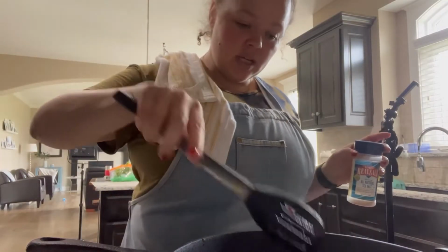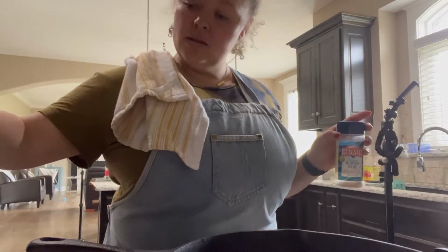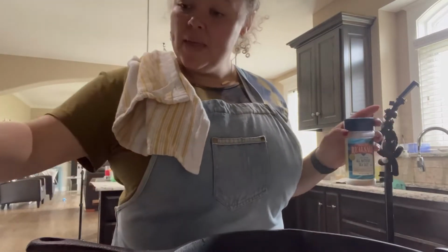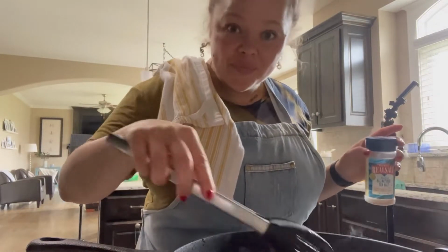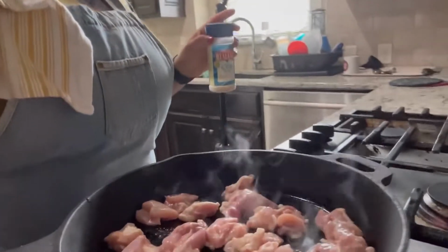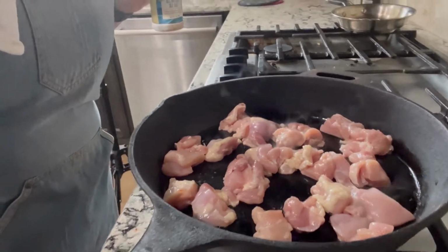My pieces of chicken in my pan, saute it, and then take it back out so I can saute my spices and my ginger. This curry is delicious.